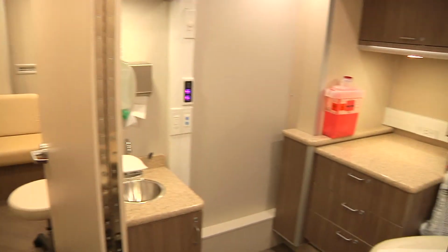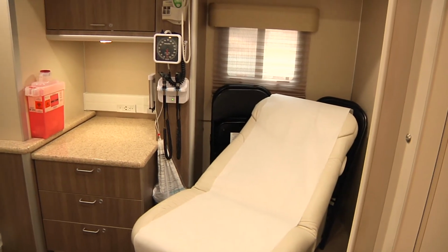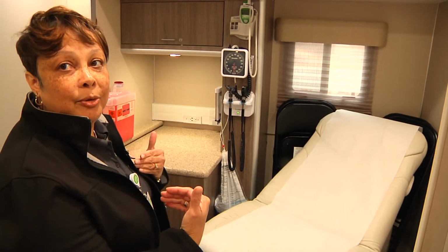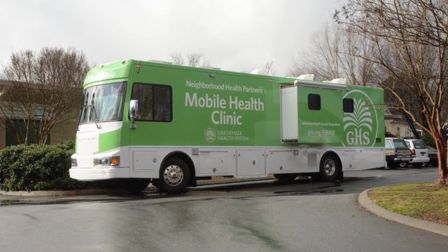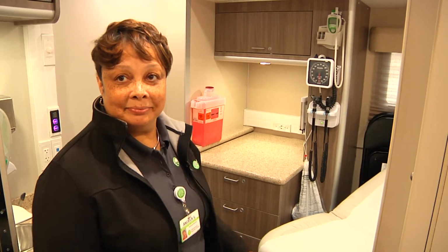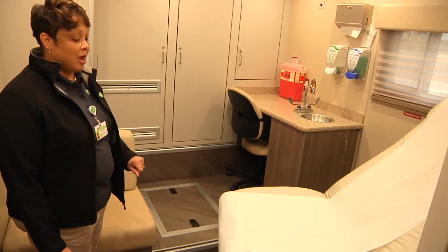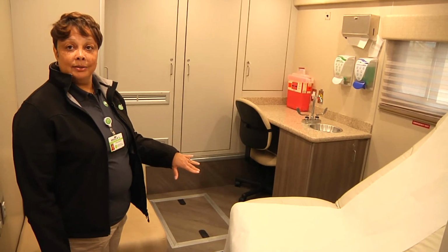This is another exam room. This actually is a slide out. This room slides in when the bus is in operation, and when we're stationary, it slides out to make the room bigger. This is also supposed to be our room for GYN exams. And our last room is just a regular exam room. We also are able to do GYN exams in this room as well.